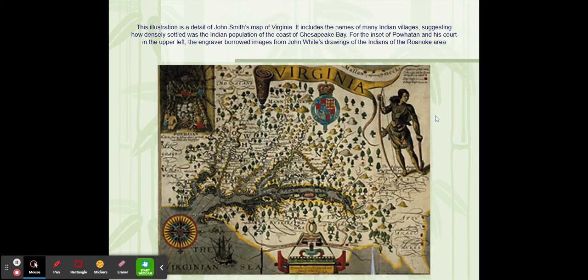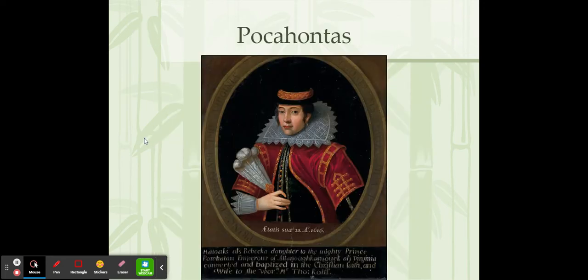This is a map that was actually drawn by John Smith of Virginia, and you can see where the different villages of the Powhatan were, and up in the left-hand corner they have drawn a picture of the chief of the Powhatans himself. Here is the lovely Pocahontas. I forgot to mention that John Rolfe also married Pocahontas as a way to end the First Anglo-Powhatan War. So that was the merger of those two groups.